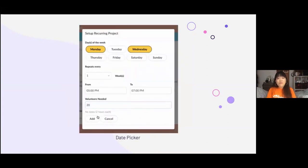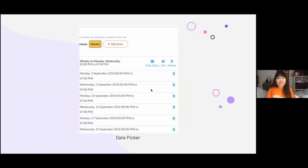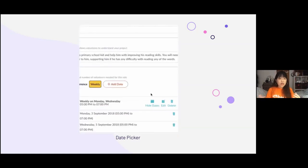Another example is this date picker. It's such a small thing, but a lot of thought actually goes into it. If you look at this pop-up right now, it's basically to help users create dates in a very fast manner, different dates. You have volunteering projects that happen every week, like 3 times a week, so how are you going to do that? So we have problems and then we create solutions to help. Most of these things are very overlooked, but actually we spend a lot of time trying to find the best solution for it.